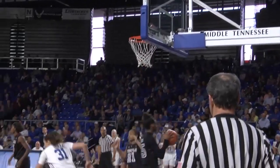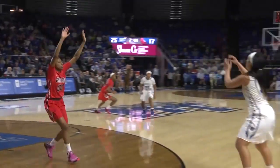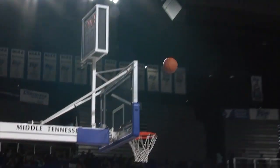Low to Porter. Off the glass, she'll score. Right side, lob ahead to Ruder. Running the floor for a layup. Into the corner. Three out of the corner. Good. Pass left side. Priya Edwards for three. Yes.